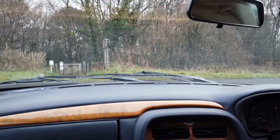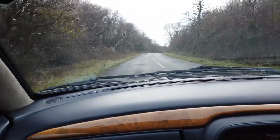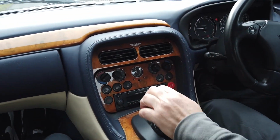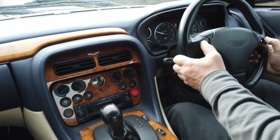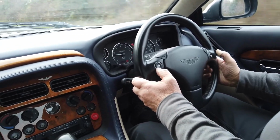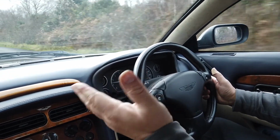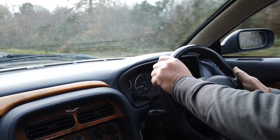So you can change it yourself if you wish. You either have it on automatic gear change, or you can use the paddles or the buttons on there. It's the same thing. Changing gear. But I tend to drive in automatic. Okay, great. Yes, very smooth.